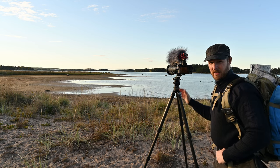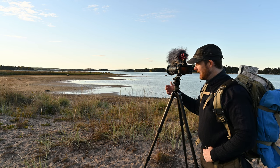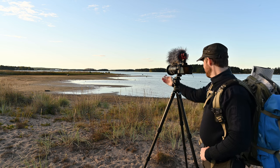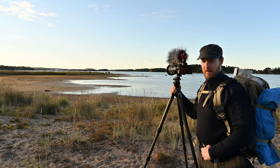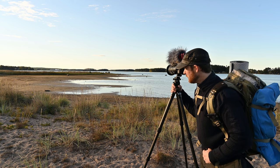This is actually a nice spot, this little cove here. And it's really low water level. Usually the water is all up against the grasses, but not today. It's maybe 30 or 40 meters away from the grass. So that's kind of unusual actually. And there's no waders here right now, so this could potentially be a nice spot to hide.